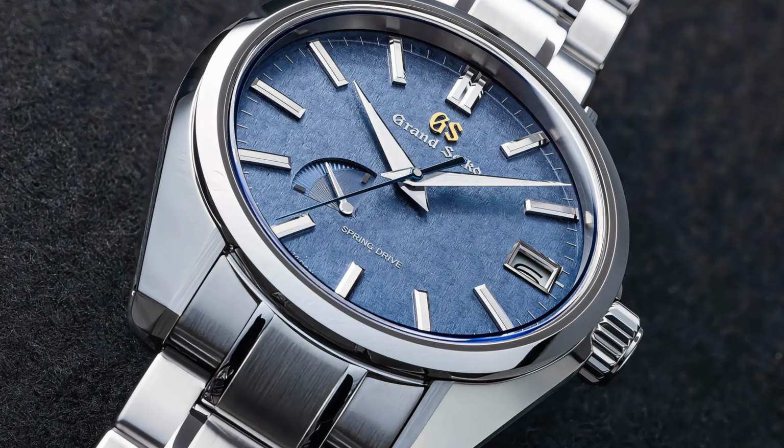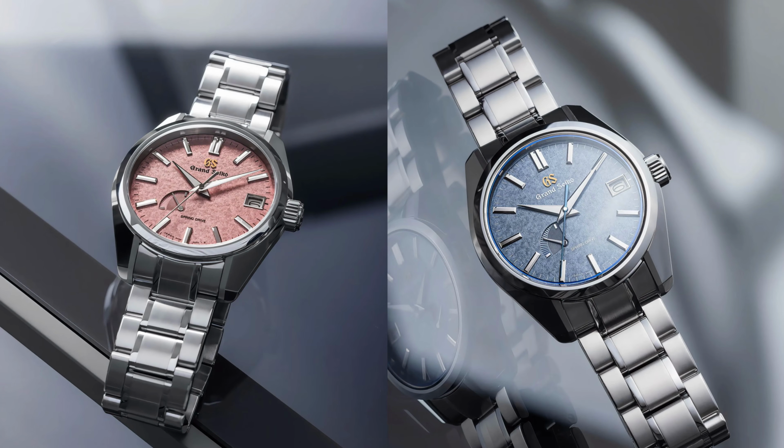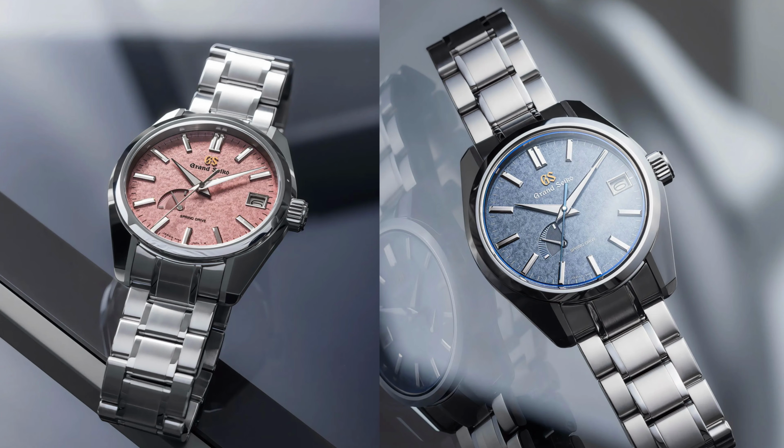Last but definitely not least are a couple gorgeous new watches from Grand Seiko. The SBGA507 and the SBGA509, which will only be available in the American market. Based on the brand's popular 44GS case profile, the new Grand Seiko USA exclusive watches are both crafted from stainless steel with Zaratsu polished surfaces and thick angular lugs.